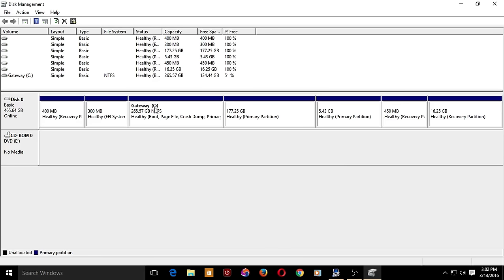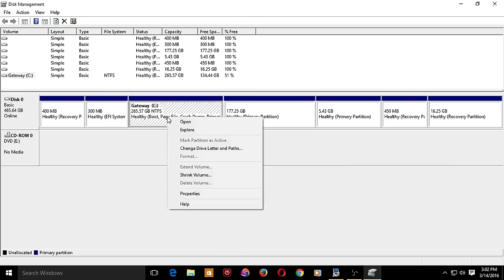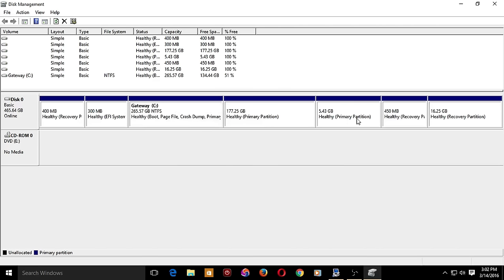If you don't want to do that, and just want to wipe it out completely, I believe I would right-click and then extend the volume, and that would bring this back into one whole partition of my hard drive, no longer with Linux or any free space. After that, I probably should defragment my hard drive. And guess what? That's it.